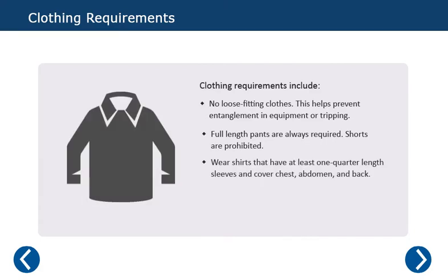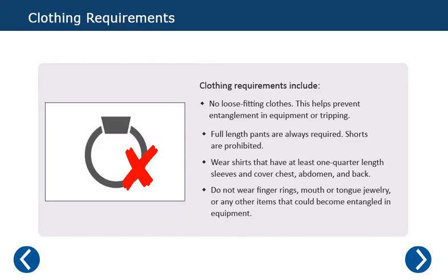The same logic applies to your shirt. The shirt should have at least quarter-length sleeves and completely cover your chest, abdomen, and back. For jewelry, do not wear finger rings, mouth or tongue jewelry, or any items that could become entangled in equipment.